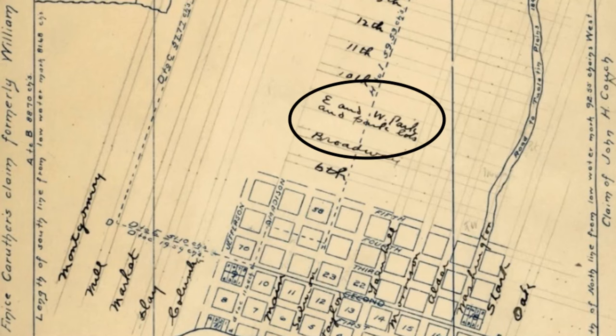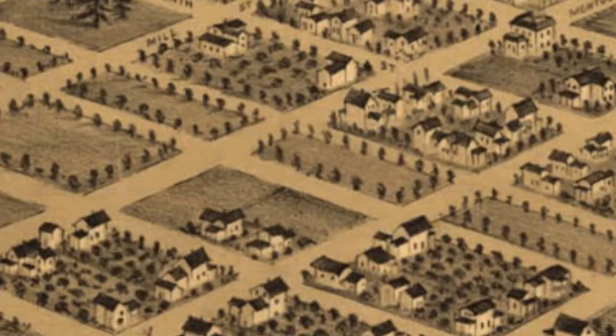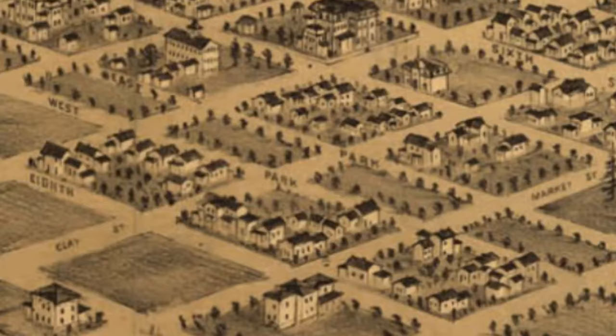1852 is regarded by many as the year these park blocks were officially established. This stretch of blocks originally ran south to north, from Jackson Street all the way up to Stark Street, named specifically after Benjamin Stark. For nearly a decade, this is how the park blocks were organized, but it's not how they would remain.